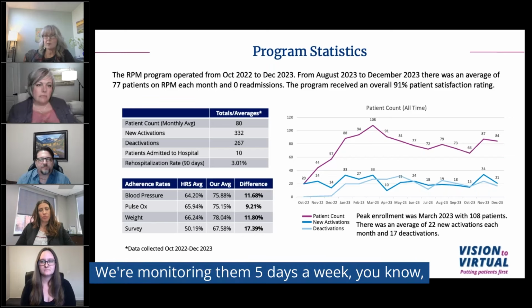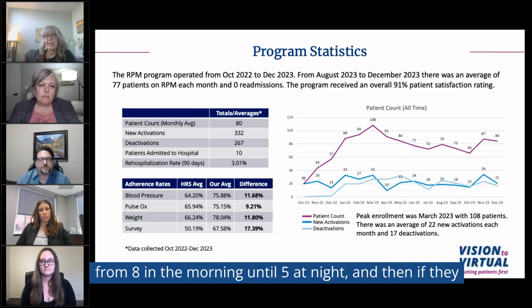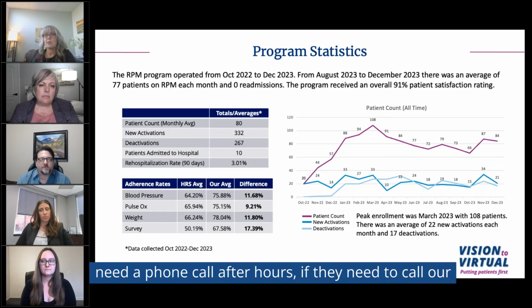We're monitoring them 5 days a week, from 8 in the morning until 5 at night. And if they need a phone call after hours, they need to call our after hours physician.